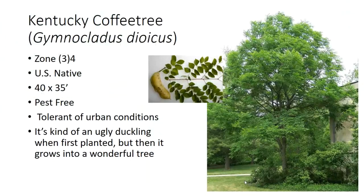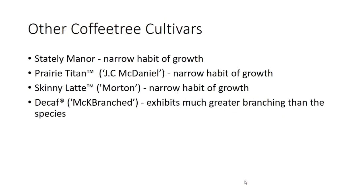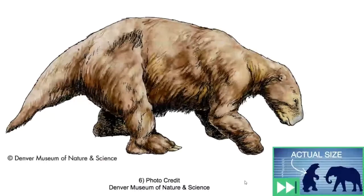Kentucky coffee tree is really creeping up now too. 40 by 35. Unfortunately, as a young tree, it's not the nicest looking. It's kind of the ugly duckling, and then it turns into a kind of beautiful swan later on. There's quite a few cultivars of it now. Espresso is probably the most common, but there's others: Stately Manor, Prairie Titan, Skinny Latte, Decaf. Obviously they all have that coffee theme to them.